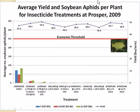So here are some of our results from our insecticide efficacy study this year at Prosper. As you can see, here's our threshold at 250, and we never reached the threshold this past year. We averaged in the untreated check below 100 aphids per plant. We have several different chemicals that we tested. This is only a subset of all of the chemicals that we tested, a total of 30.